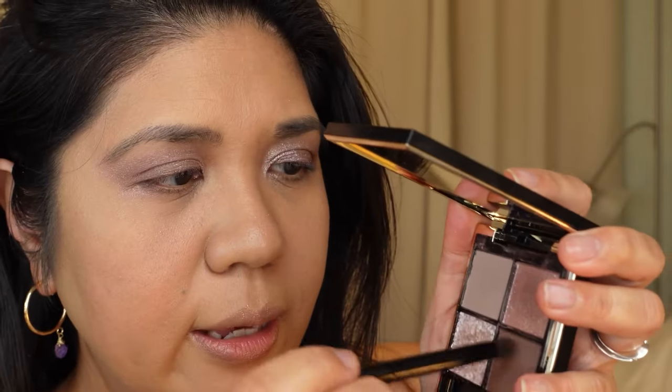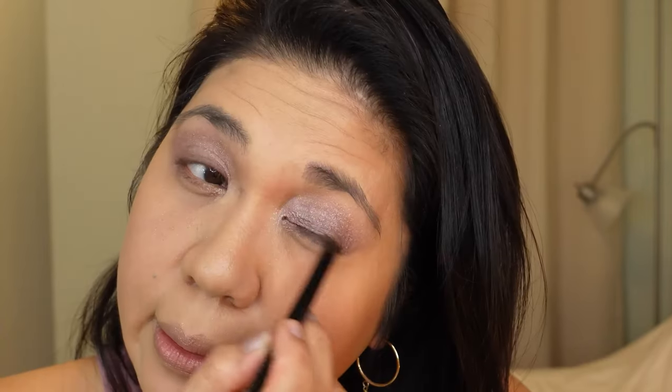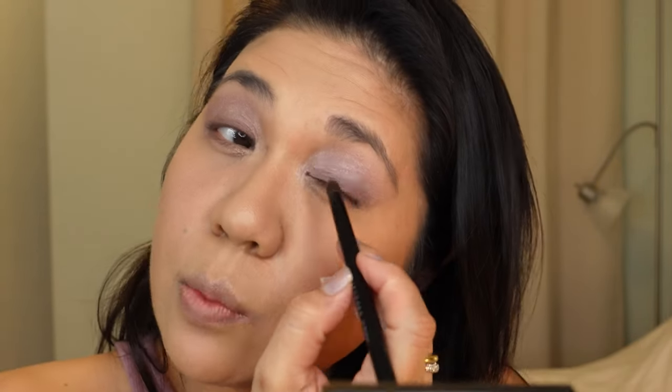So I'm taking a Chikahodo brush. This is Squirrel Hair. This is one of my favorite brands for brushes, Chikahodo. I'm going into that deepest shade, and I want to use this to deepen up the look, and I want this along my lash line. And it's gonna be really indiscernible because these are very similar colors. What's great about this brush is that it's Squirrel Hair, so over my eyes, it's super soft, like velvety soft.